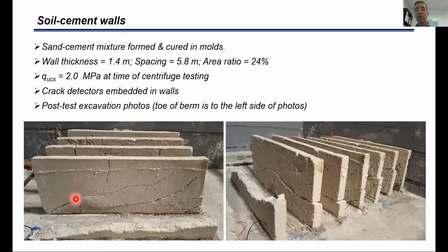Most of this happened in the large shaking event. You can see offsets where the upper part of the soil cement walls have offset relative to the base. That offset is about 0.8 meters. You see these wires going into the walls. Those connect with these conductivity crack sensors. Now, in the first shake, we got some cracks at the front of the walls, but not all the way along the walls. In the second big event, that's when we sheared a whole length of these walls and produced these offsets.